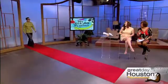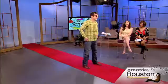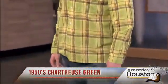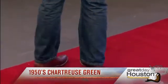Absolutely. All right, first up, kind of that Buddy Holly look back then, and it still plays today. This is Garland. He's got his red Ray-Ban glasses. So exactly, Buddy Holly had very similar glasses, but not sunglasses. He's got a 1950s chartreuse plaid green shirt. So plaid, those textiles, those colors really started to come alive in the 50s. And then classic Levi jeans. They've never gone out of style for guys.